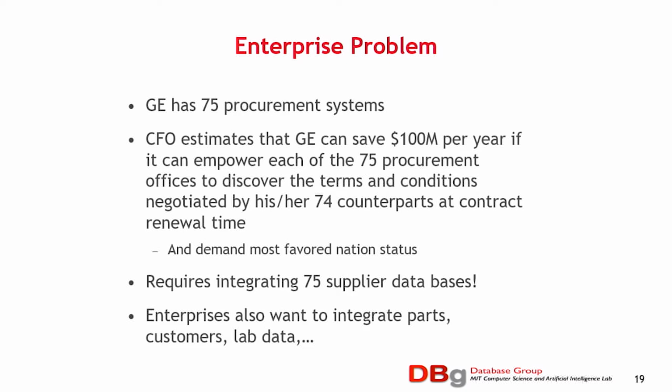So the GE CFO estimated that he can save $100 million a year if he can just manage to do the following. Now, $100 million, you know, that adds up after a while. That's a fairly big number. So if he can empower each of the 75 procurement officers, when their contract with Staples comes up for renewal, to figure out the terms and conditions negotiated by the other 74 of his or her counterparts, and then demand most favored nation status. So all you have to do is figure out what everybody else negotiated and demand from Staples most favored nation status. $100 million a year.